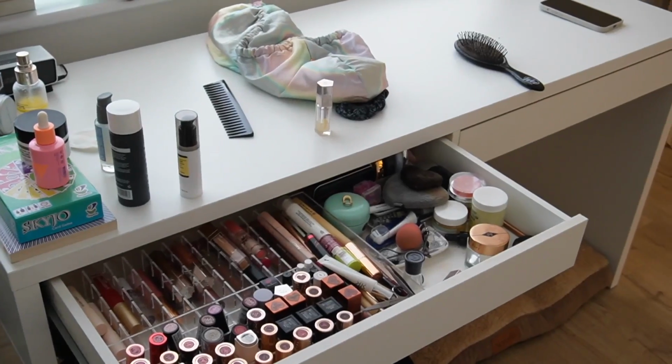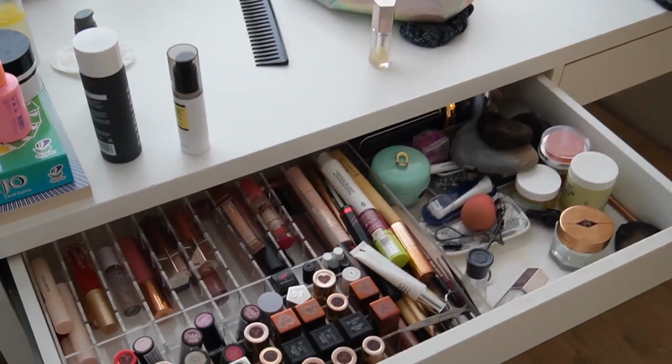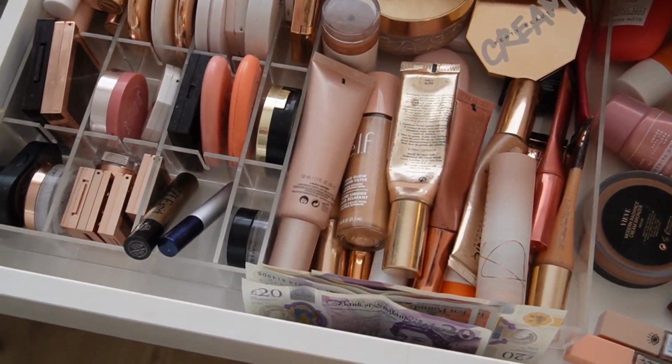This is my desk area, so I tend to keep my essential go-to products in these drawers just because they're obviously easier access. So I've got lip products on the one side and then base products on the other side. I feel like the best way to do this is to just get everything out of the drawers.